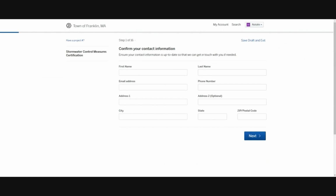This first page that you come to is going to ask you to confirm your contact information. And that's the information that you would have signed up with: your first and last name, email address, and that's what the account's linked to, phone number, address, and that type of information. Once you confirm that that's all correct, you can proceed to the next step.